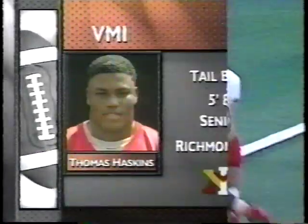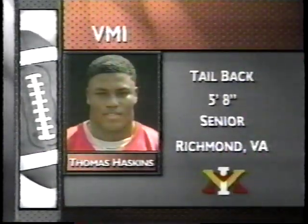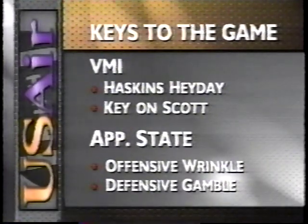That was John Duncan. Sam, let's take a look at our U.S. Air keys to the game. Well, I don't think there's any secret, certainly, that Thomas Haskins has to have the big day today. You saw a brief look at him. And, of course, he's rushed for nearly 600 yards against Appalachian State in the last three games.